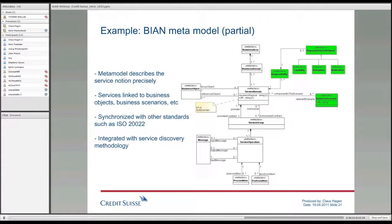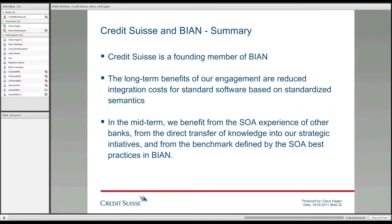Yes, and this was all I wanted to tell you, to sum up what I told you in the last 30 minutes. I hope it could give you some insight into what Credit Suisse did so far in the area of service-oriented architecture and where we want to go. I mentioned that we are a founding member of BIAN. I hope I could explain to you why we are this founding member and what we see as long-term benefits.